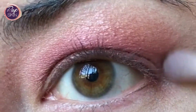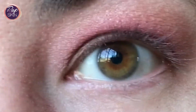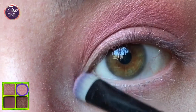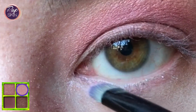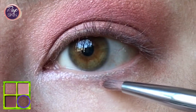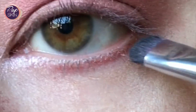And then I'm just doing some blending above my eyelid. Here I'm using the lighter shade with a smaller brush to highlight the inner corner of my eye. So bring it up to the inner corner of my eyelid. Also using the bronze shimmer shade to create an eyeliner on the bottom of my eyes and just blending it outwards.